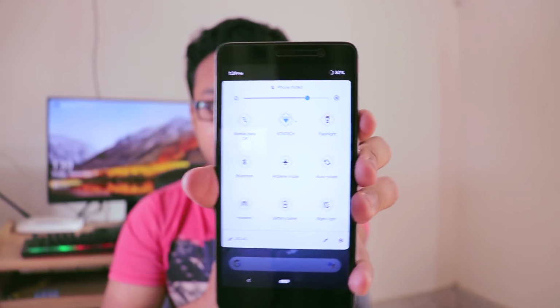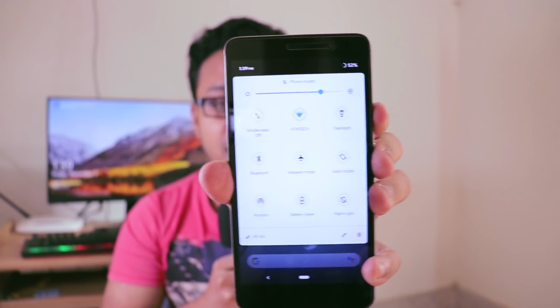Well, this is the most interesting part of a custom ROM. Yes, this ROM has you covered on every aspect. I have to say, this ROM has every customization you need. Let me show you that this ROM has this kind of quick toggle customizations, and you get a lot of options for this. You can set whatever quick toggle styles you want to, and you can change the fonts, the whole UI fonts, over here.